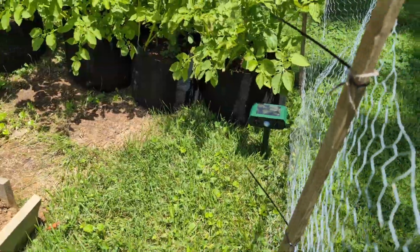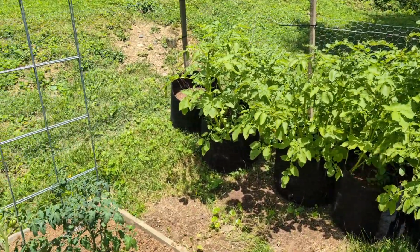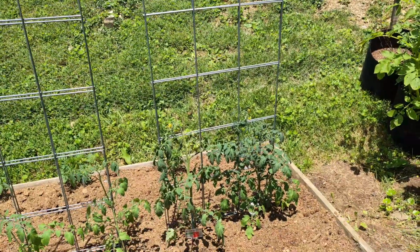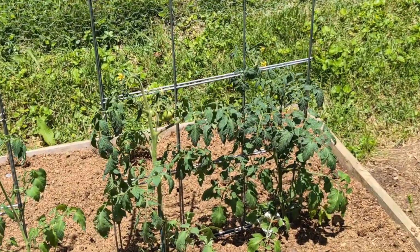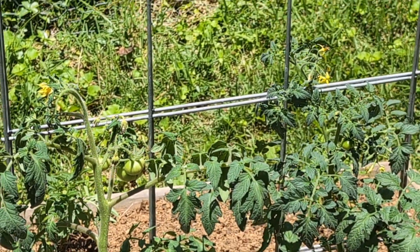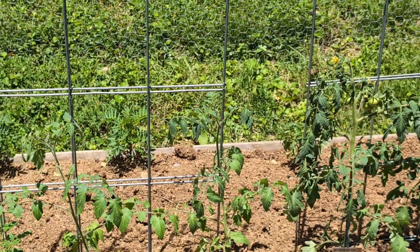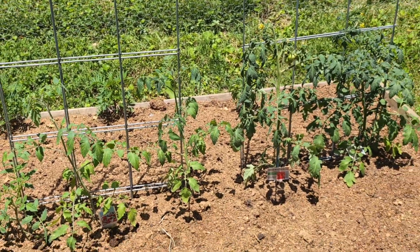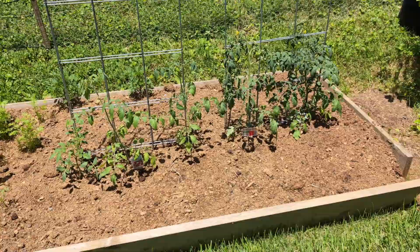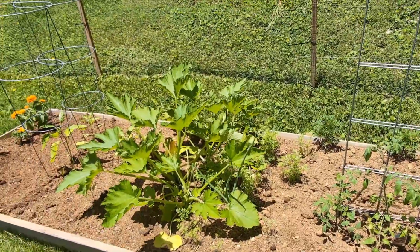My husband got started bright and early on Saturday morning, and then a couple hours later, I joined him. We put this fence up over there. You saw my potatoes. And then here I have one, two, three, four different types of tomatoes. My tomato plants were destroyed, so these I got from a local greenhouse. And I think there's some Roma, some beefsteak, some cherry in there.